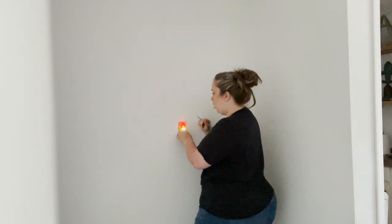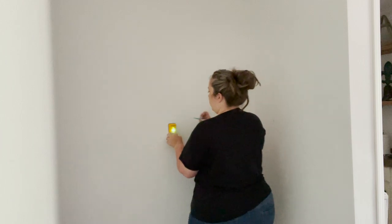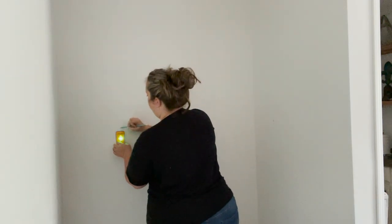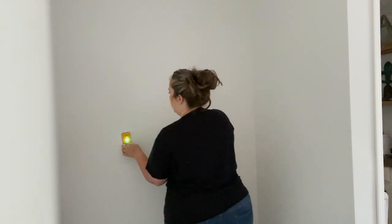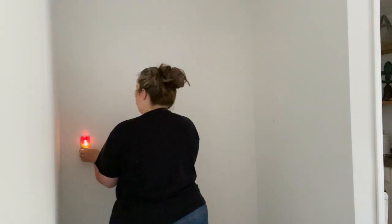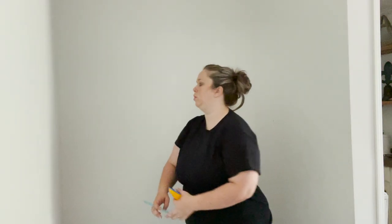There's got to be one in the middle of this wall. There's probably another one at the end. Yep. That's really close. Yeah, that makes more sense. Typically, studs are about, I don't know the exact dimensions, but 3 or 4 feet apart.